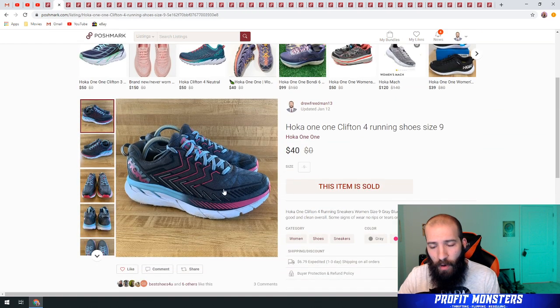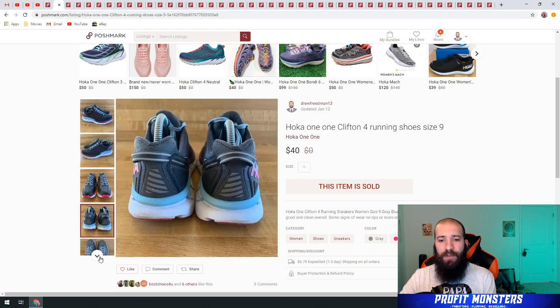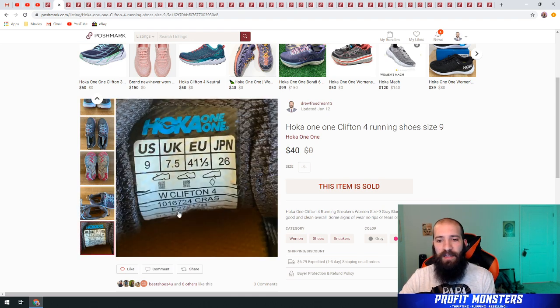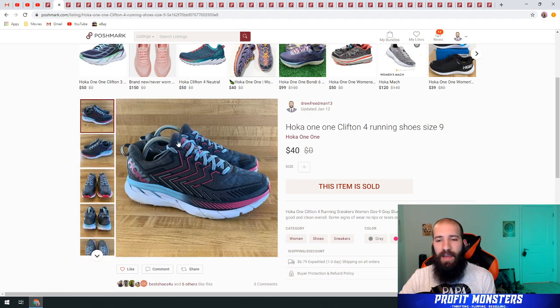Another pair of Hoka Clifton 4s. These sell very fast, Hokas. I picked these up at the Goodwill for $9.99 and I sold them for $40. Again, well-lit photos. You can see here I'm slowly getting better and better at my pictures. I like to hide the laces below the tongue there and show the soles were in good shape. The tag was still very clean. Size 9 is a good size for women's shoes. And yeah, very happy with this sale.